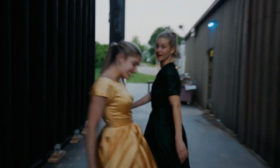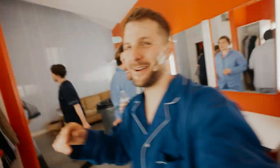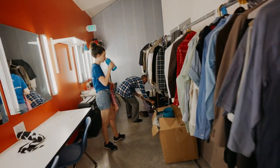I love it. You guys look so cute, like we're actually going out for some champagne. We're in pajamas for this one, which I'm pretty excited about. No pajamas for you. This is Luke. Luke actually gets to be shirtless on stage, which, ladies, you'll love that.